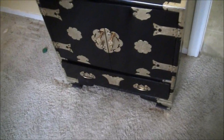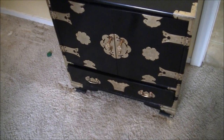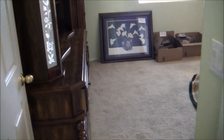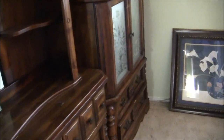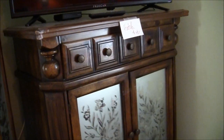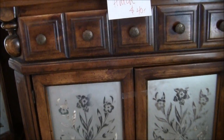Oh, and here's another piece. It's a nightstand. Two nightstands, and there's one more bedroom. Let's see what's in here. Huge, huge pieces of furniture in this particular estate sale. This hutch is $40 and it is super cool.